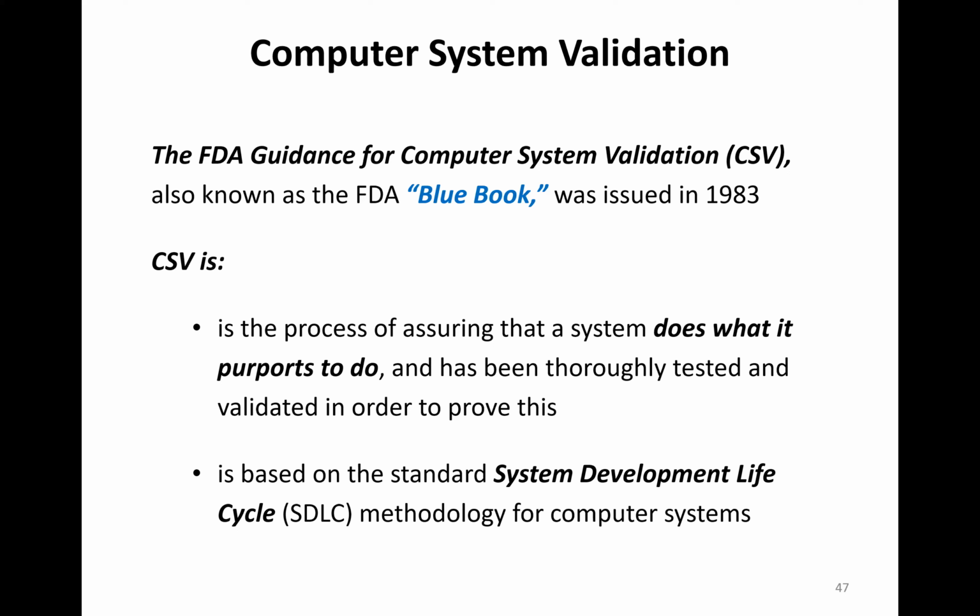And one important subset of your requirements has to be 21 CFR Part 11 compliance requirements if you're using that capability. It's based on a system development life cycle methodology, but the SDLC is just a generic framework. It just means following the system from cradle to grave, making sure the entire life of the system it's under control.